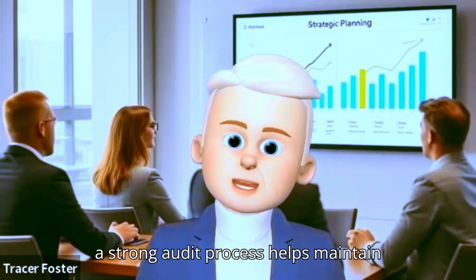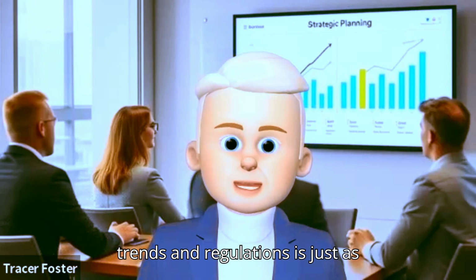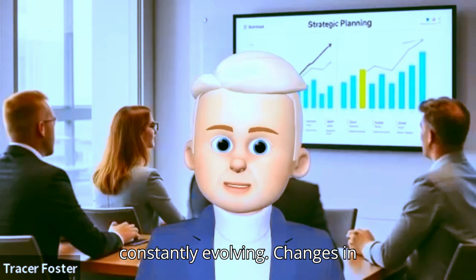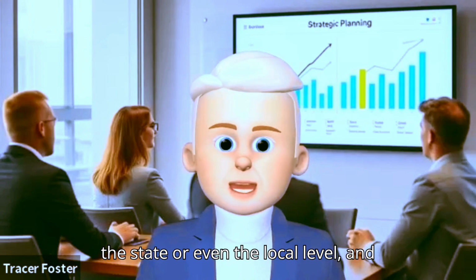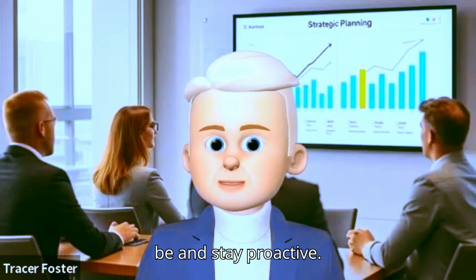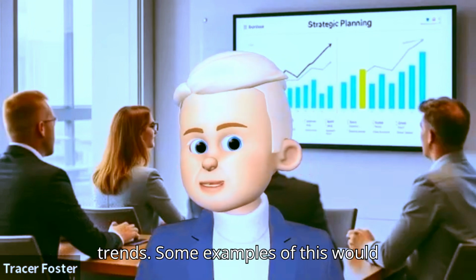A strong audit process helps maintain compliance, but staying ahead of industry trends and regulations is just as crucial. The home health industry is constantly evolving. Changes in technology, regulations at the federal, state, or even the local level, and patient needs require administrators to be and stay proactive. So next, staying ahead of industry trends.